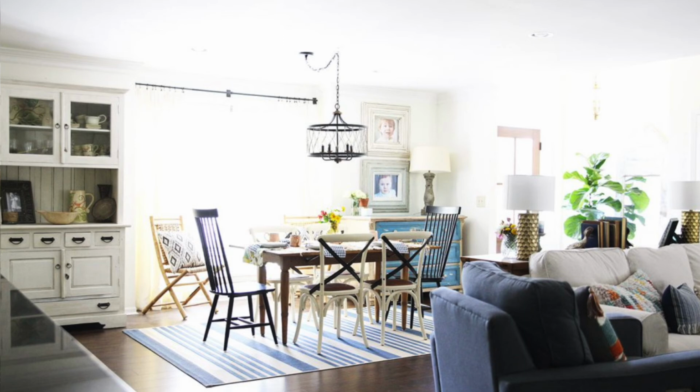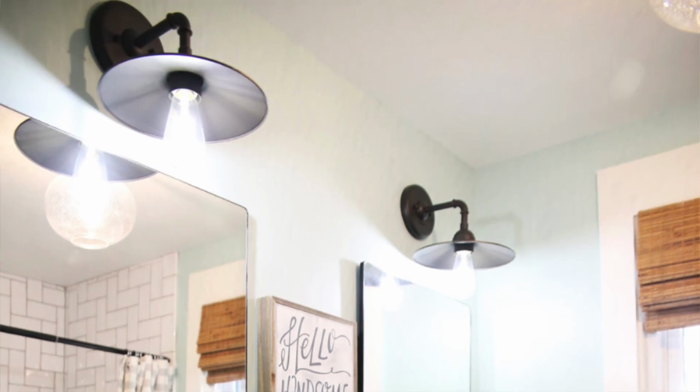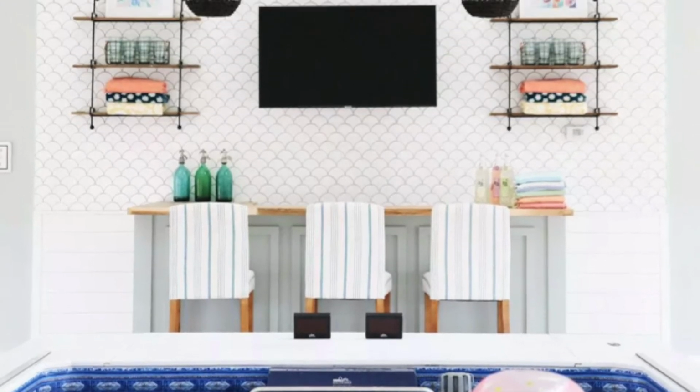Also, we've spelled out a lot of rules today, so just be sure to go with what feels good to you and what creates the best ambiance for your space. These are just great starting points for you to begin with, and from there, go with what feels right.